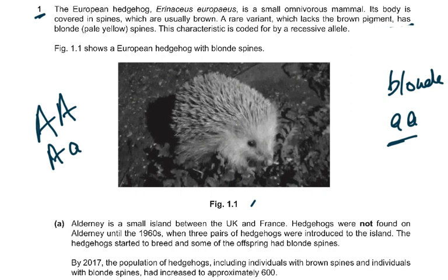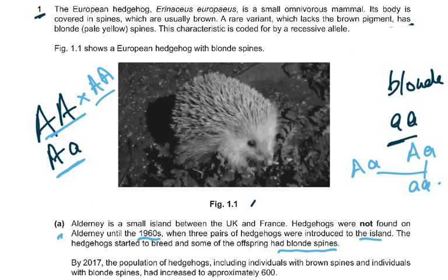Part A, Alderney is a small island between the UK and France. Hedgehogs were not found on Alderney until 1960, when 3 pairs of hedgehogs were introduced to the island. The hedgehog started to breed and some of the offspring had blonde spines. Interesting. That means this must have been the case. If this was the case, then it couldn't have been, because if you cross this with big A, then there's no such possibility. But if you cross big A, small a with big A, small a, then you can get these. Now keep on thinking like this, like I am thinking.